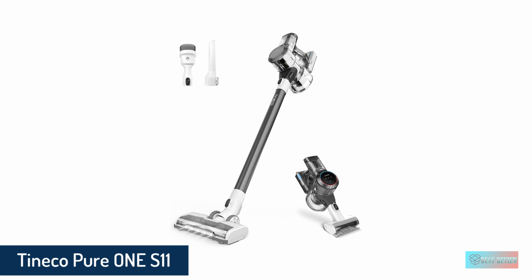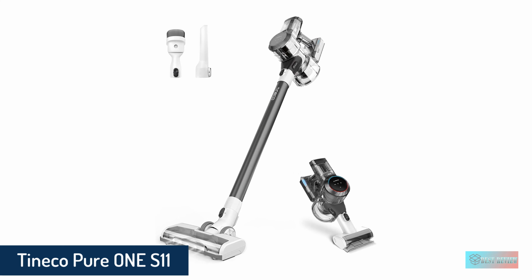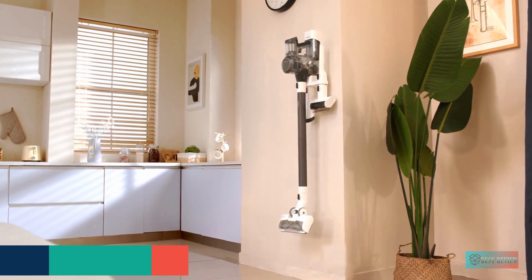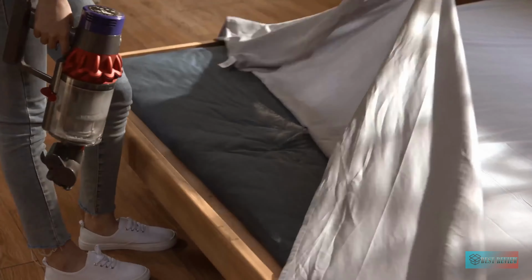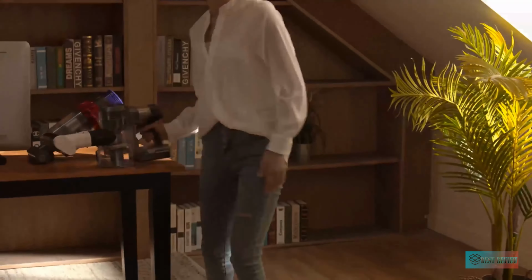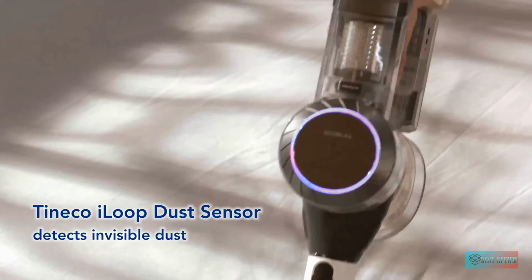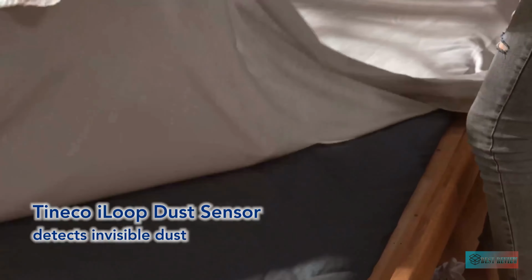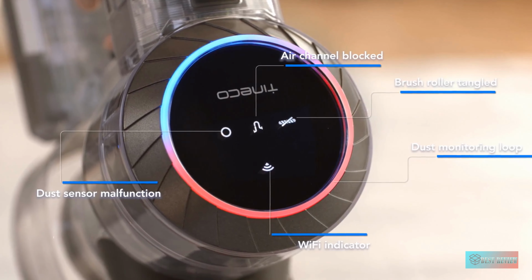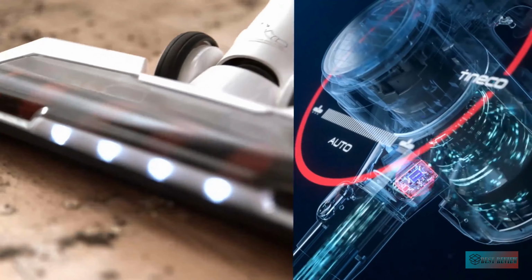Tineco Pure ONE S11 Cordless Vacuum Cleaner. The Tineco Pure ONE S11 is our top pick because it's pretty good, not great, at the important stuff, and it doesn't have any major flaws. It sort of wins by default because every other cordless stick vac with a similar battery life and cleaning ability has some kind of serious downside.